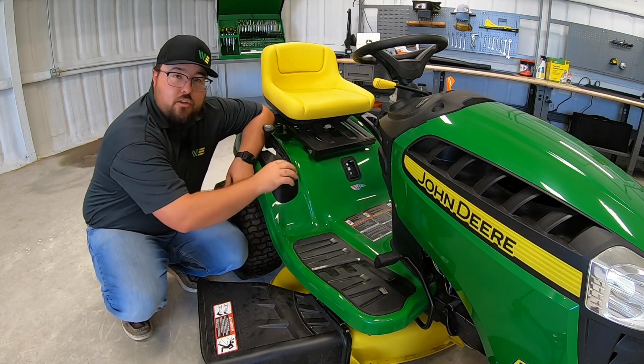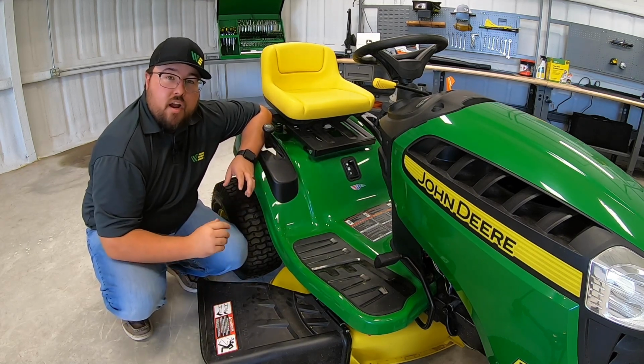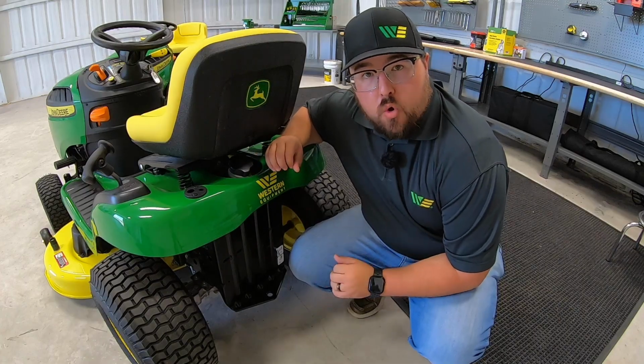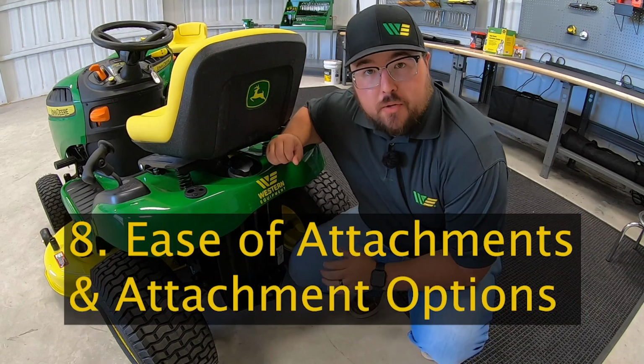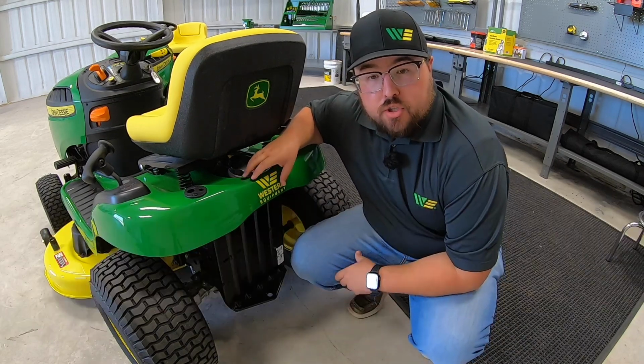We need to make sure that the true width of the deck and the chute is wide enough that we're not getting ourselves in a bind after buying that mower. So our eighth feature is going to be ease of attachability, or just the amount of attachments that you can use with your tractor style mower.